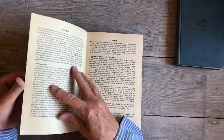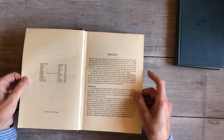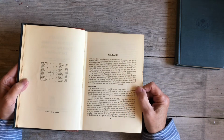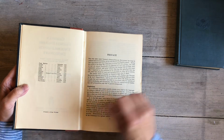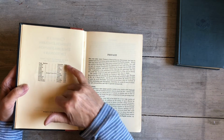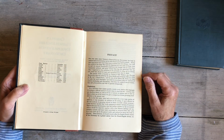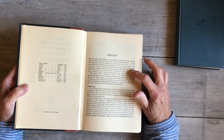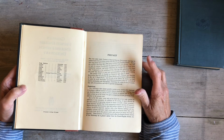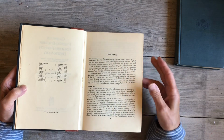Let's have a look, see if there's a date on it. I don't think there is. Oh yeah, there is. Oh, I'm surprised about that. So this is the 14th edition, and it's 1938, and the first edition came out in 1920. So yeah, I do have another French to English dictionary around here somewhere.